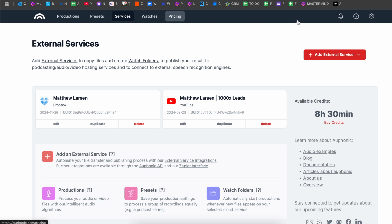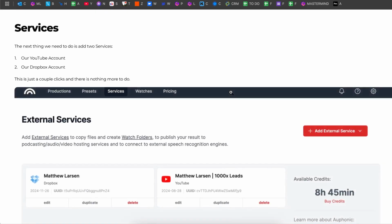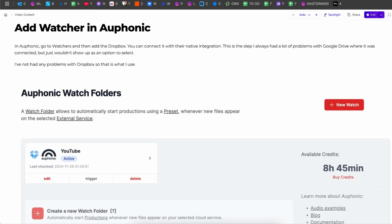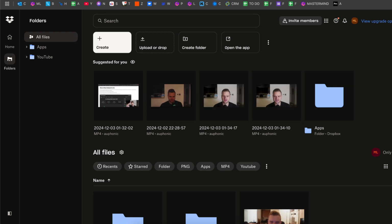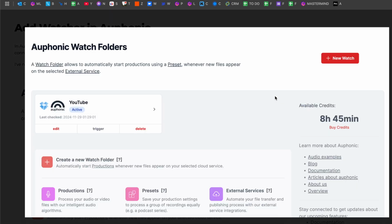The next thing you're going to want to do is set up the watcher. So I kind of put these backwards here, but you're going to want to set up the watcher. So basically what this does is it watches your Dropbox for new files. And when the new file is added, it starts the production. So let's go here.